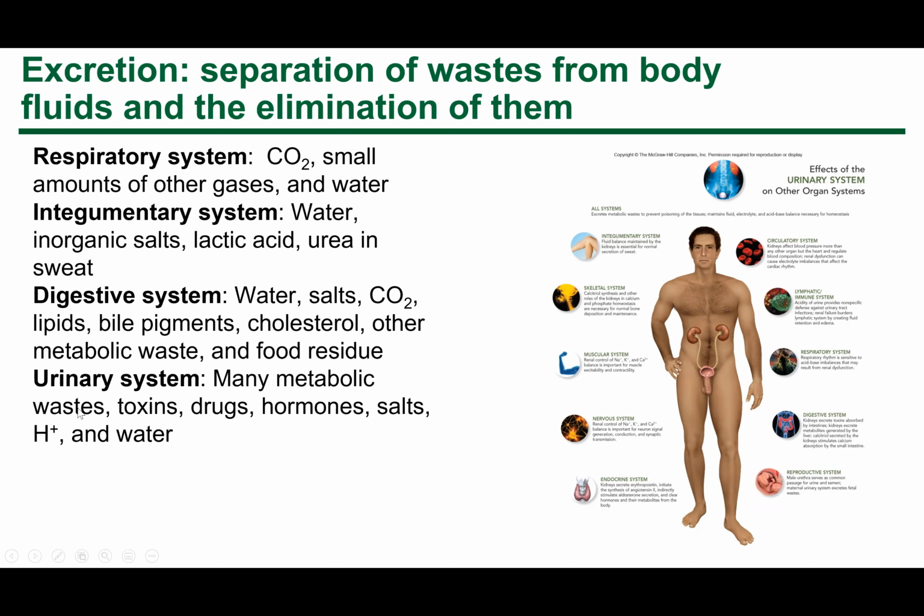So this includes breakdown products of metabolites, any toxins that you may consume, drugs. This is how hormones get cleared from your blood. So we'll talk more about that when we get to the endocrine system. And then salts, hydrogen, a cation. So this is how we get rid of most of our acid, and water.